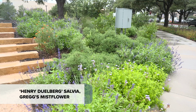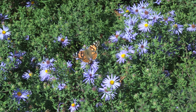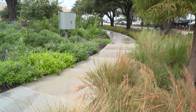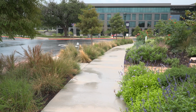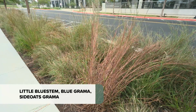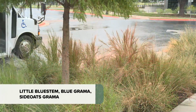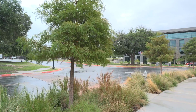We have the Henry Duelberg Salvia farinacea, and Peter's Purple monarda is in that color range. Lots of fall asters. And then the fuzzy grass mix at the edges. A lot of times a park might have just turf at the edges, and we wanted it to feel more wild and fuzzy and nod to the native grasses: the sideoats grama, which is the state grass of Texas, little bluestem, the blue grama. We have the Mexican feathergrass mixed in there. They act as larval host plants for a lot of the skippers and butterflies.